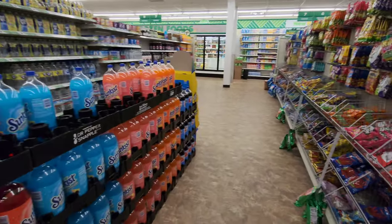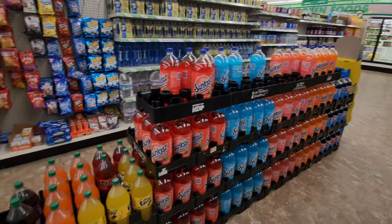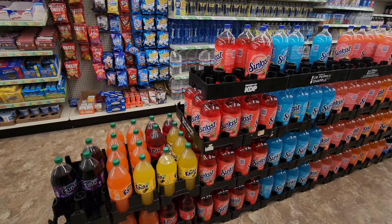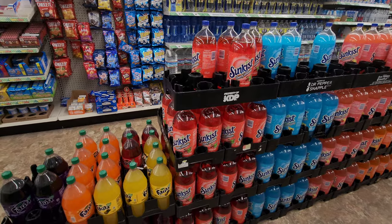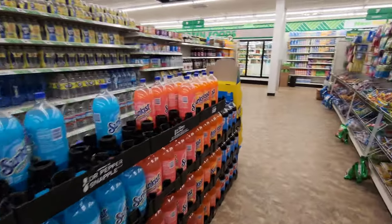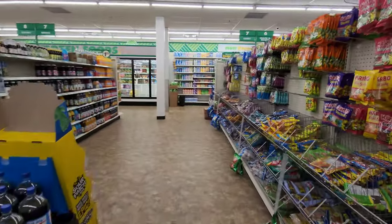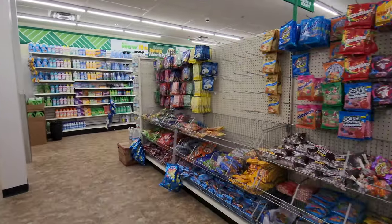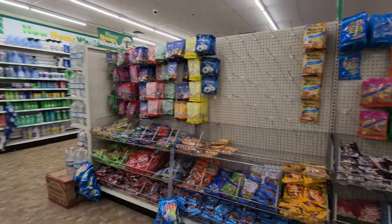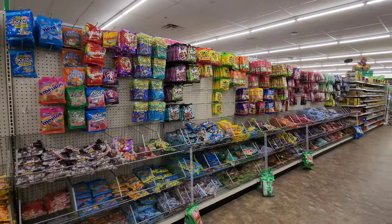Lots of soda, too. $1.25 for Sunkist and Fanta. See, I'm not the biggest fan of Fanta. I like Sunkist Orange better, but my favorite is Orange Crush. I don't drink soda that much, but I do like that Orange Crush. I can say that. But yeah, a lot of candy. A lot of food, too.